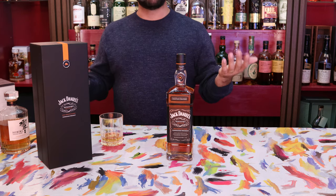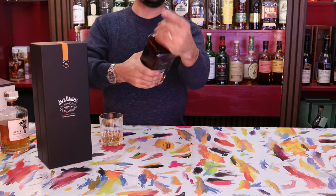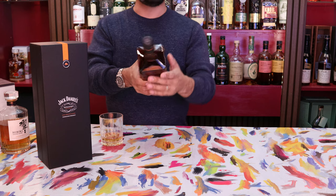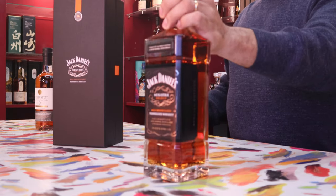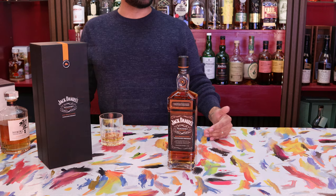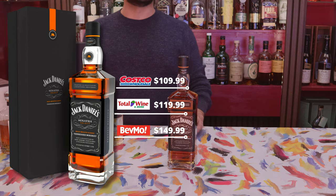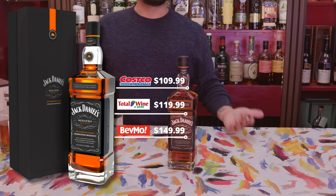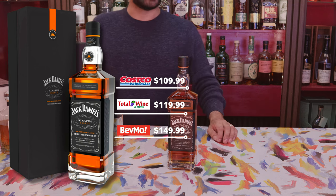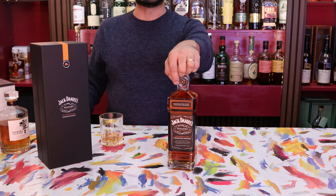Now, one of the most notable things about this Jack Daniels is that it is uncharacteristically not Jack Daniels priced. We got this one here at Total Wine for $119.99, but you can find them both at BevMo and at Costco, where they've been popping up for $109.99 at Costco or $149.99 at BevMo. So, for the $119, still pretty reasonably priced.